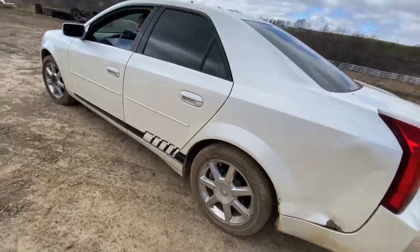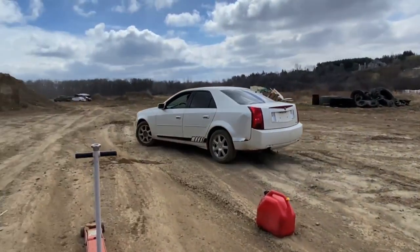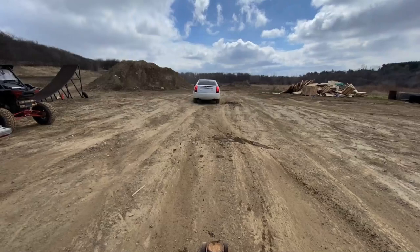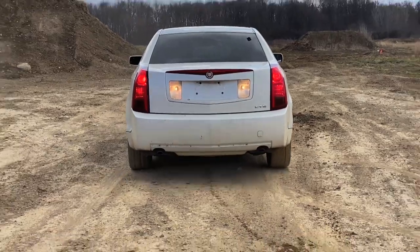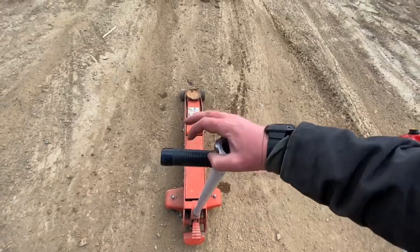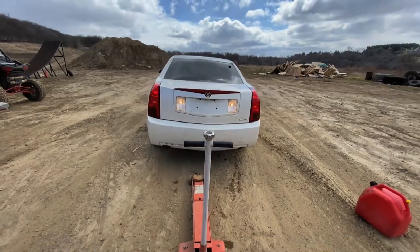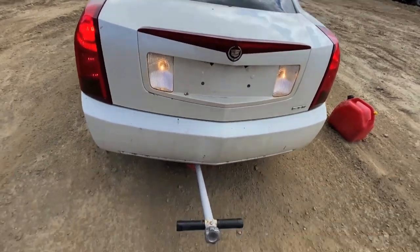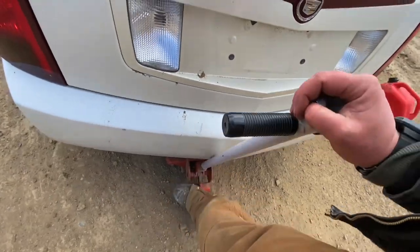All right, back her up to here. Let's lift her up. Traction control burnout. This one looks like it's twin pipe. Does the other one have two mufflers? Can't remember. Close this. Bring her back. Yep. Come on. All the way now. Go forward a bit. Great. That's good.